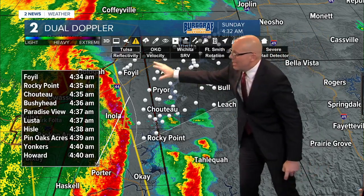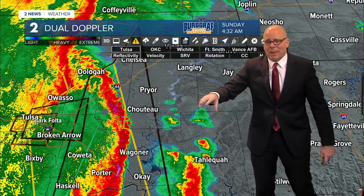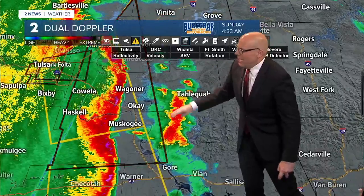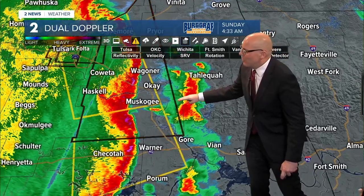I don't want to leave you out here. We're going to go a little farther south down this line, and then we're going to get right back into the Tulsa metro. Mark has been tracking right across areas around Tulsa, and we've seen power flashes from Mark's vantage point. He has been right on top of it so far this evening.